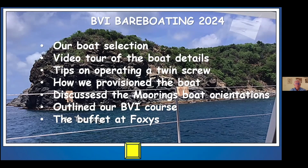and then they take you out and make sure you can raise and lower the sails. And then we outlined the course that we were going to follow and the reason why we were going to follow that course. And then I think we got to the end where we were talking about having a buffet at Foxy's, which, by the way, we strongly recommend that if you ever go down there, don't miss going to Foxy's. Everybody had a great time.